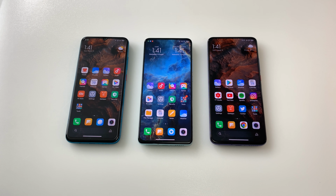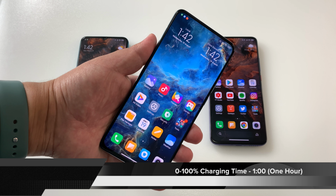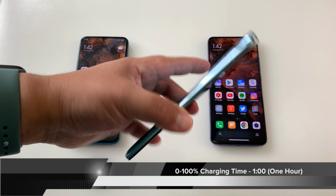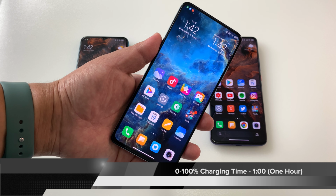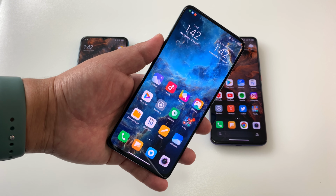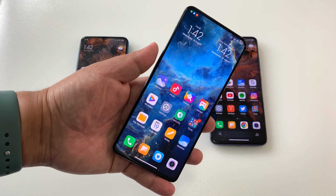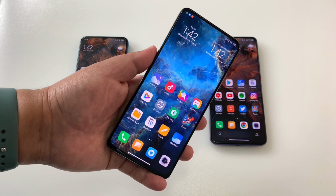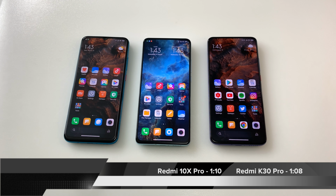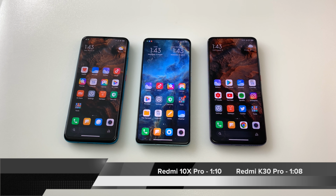And there you see it, guys, and with a final time of just over 1 hour, the K30 Ultra took this fast charging test, and 1 hour is a super respectable charging time for this 4,500 mAh capacity. It's not going to match phones like the Mi 10 Pro, which can do it in 44 minutes, or the Realme X2 Pro, which does it in half an hour. But I think for most of you out there, this is a very respectable charging time on this K30 Ultra, with the Redmi 10X Pro and the K30 Pro both coming in around 10 minutes later, overall solid charging times for all of these phones.